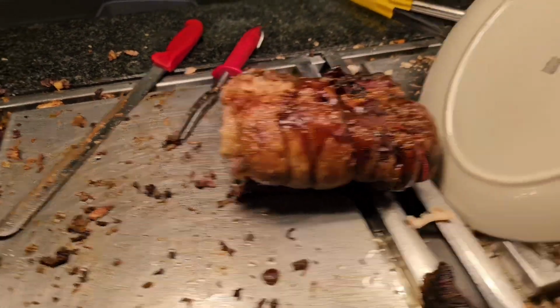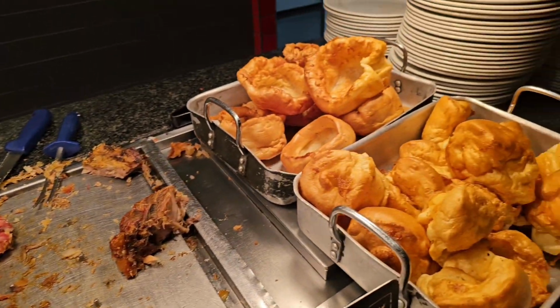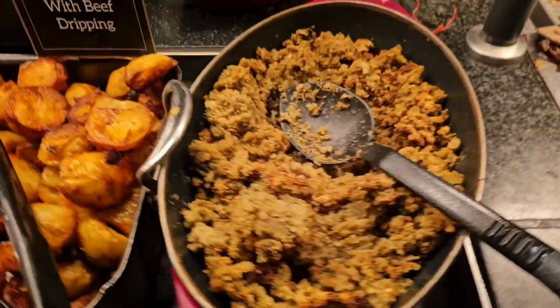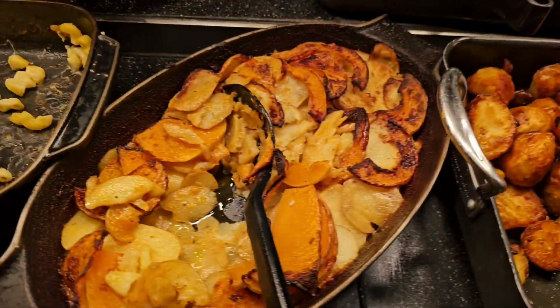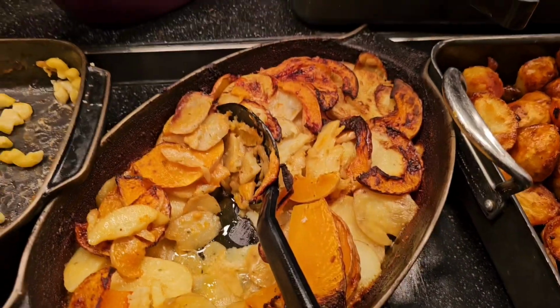So you've got beef, turkey, gammon and pork, and obviously your Yorkshire puddings. Stuffing, roast potatoes. This vegetable gratin is absolutely beautiful. Excuse me, I'm not going to film you.